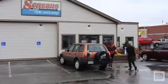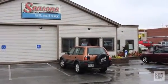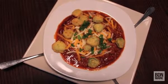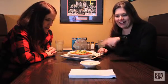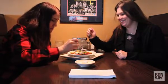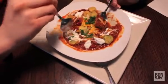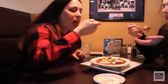So we're at Seasons here in Bangor on Main Street, and we ordered their chili. And I'm really excited to eat this, by the way. I am too. It has fried jalapenos on top of it, some cheese, chives, and it came with this sour cream that also seems to have some chives mixed in. I'm gonna do a little bit of this, just a little bit. I'm gonna get some of there for you too. I'm gonna attempt to get everything in one. This might be a bit much though.